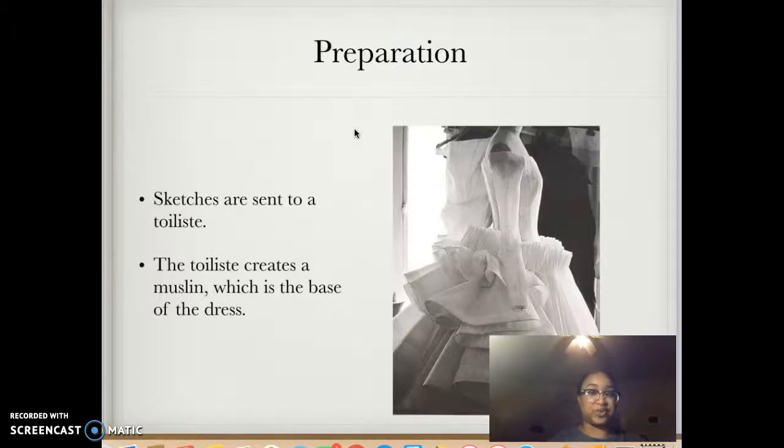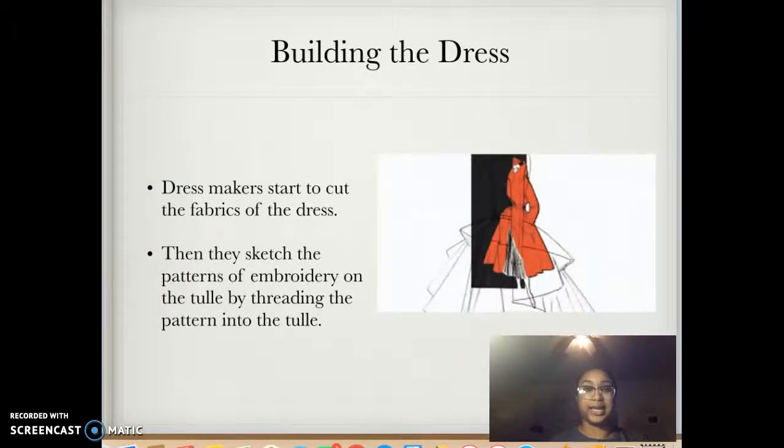Now we move on to the building of the dress, which is one of the longest processes in the creation of the dress. Dressmakers start to cut the fabric for the dress. Some of the pieces they cut are wrapped in tubing. For the rest of the pieces they cut, patterns of the dress are then threaded into the tulle, so the fabric doesn't catch any snags.